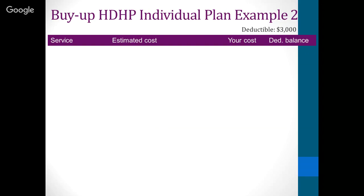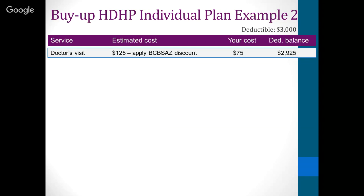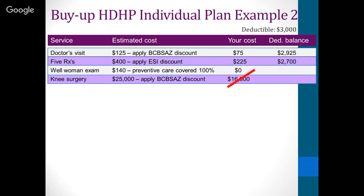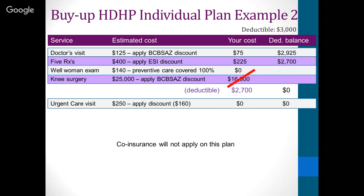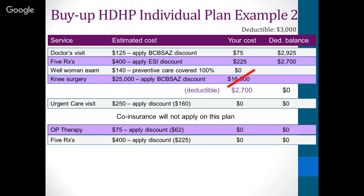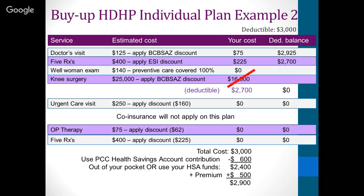Again, this is individual example, employee only. So the deductible starts at $3,000. And when we go in for that knee surgery, our deductible balance is $2,700. So we pay that $2,700. But we don't have any coinsurance because we've reached the out-of-pocket max. So the rest of the year, all of our expenses are covered 100% in network. So the total cost is $3,000.